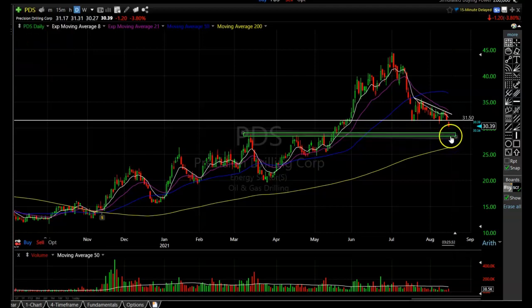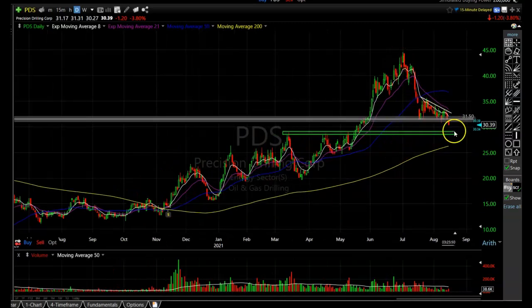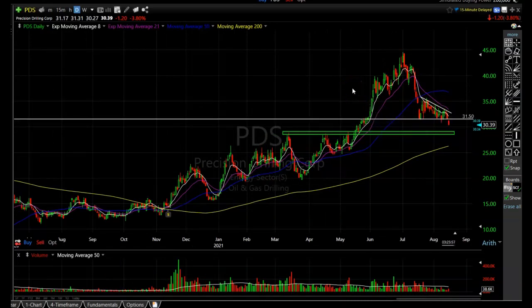So I'll be waiting probably to buy some in this area, but if it does break through it, I'll probably add a little bit more at that 200 period. I'll take a little bit smaller than normal position in PDS just because I might end up buying it in 2 blocks, but I definitely think that PDS is due for a bounce, and this is just a beautiful setup, just for either a swing trade or a day trade. So PDS is definitely on my list.